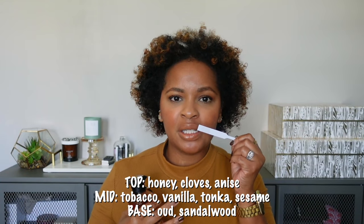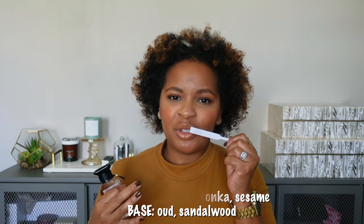The honey in here smells quite realistic. It smells thick and dripping. It doesn't necessarily smell like honey out of your cabinet. It smells like what you would expect honey to smell like straight from the honeycomb. It smells delicious. And then you have this beautiful, spicy, sweet tobacco. This scent is kind of on the sweeter side of honey and tobacco scents.